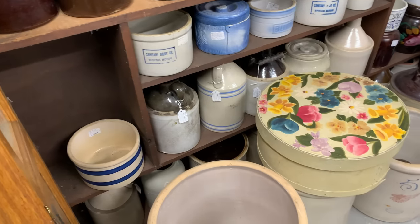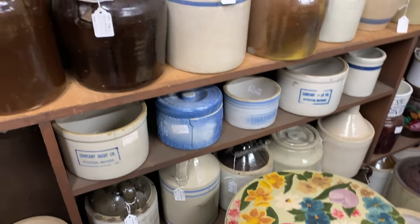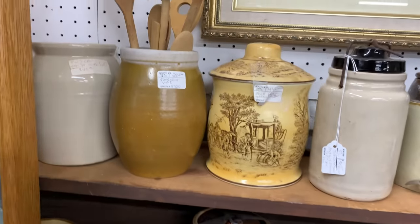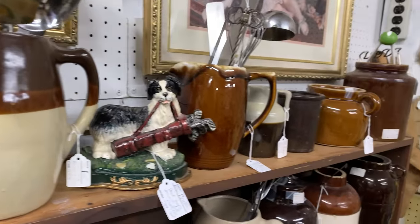In these tours, you'll probably see me stop and look at a lot of crocks because I definitely love to look at the uniqueness of them all.